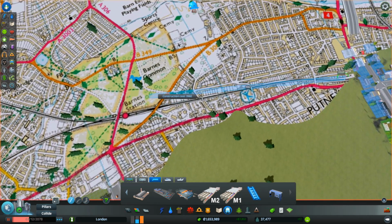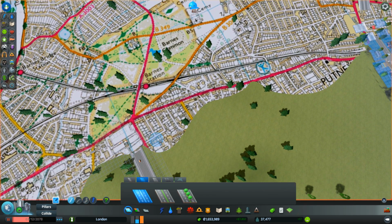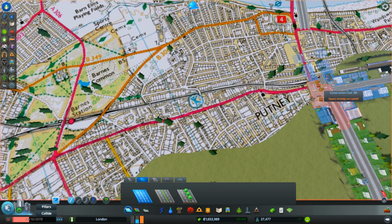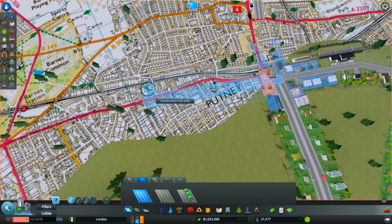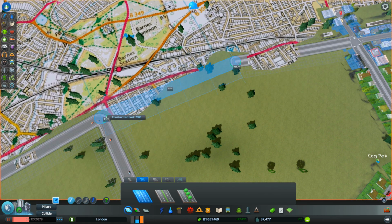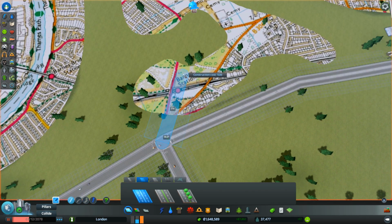Where's the next one? The next one is Barnes Station. Right, we need to put a road or two in first. And we're going to do this with a 4, I think. And this is a bit of road that I actually know. This is the Upper Richmond Road coming across here, so we'll put in the Upper Richmond Road coming across here and over to, yeah, that'll do. That's close enough.